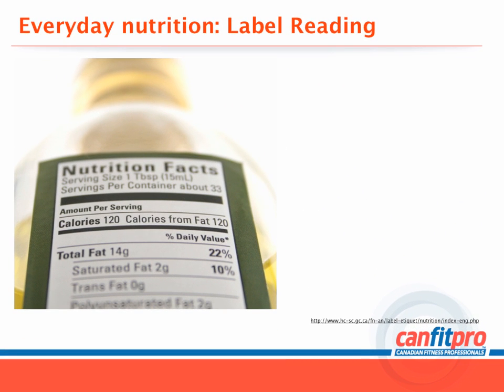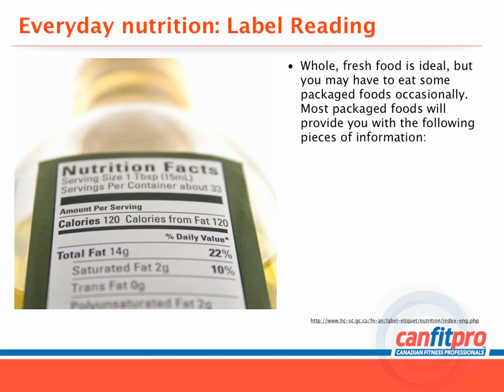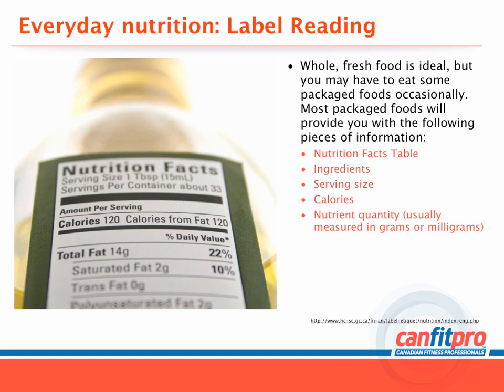Let's take a look at label reading. Whole, fresh food is ideal, but you may have to eat some packaged foods occasionally. Most packaged foods will provide you with the following pieces of information: the nutrition facts table, ingredients, serving size, and calories, as well as nutrient quantity, usually measured in grams or milligrams. They'll also provide you with percent daily value of the nutrients found within that packaged food.